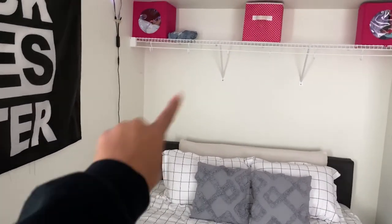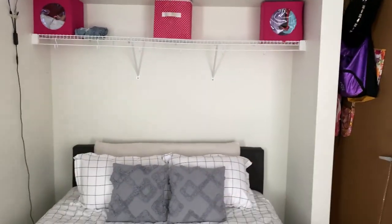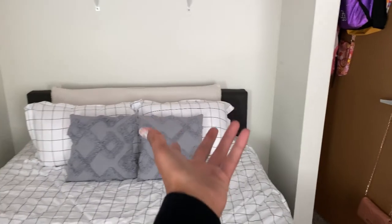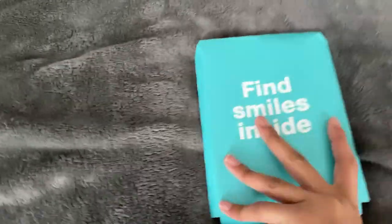Obviously, it looks like a big space for only 60 pictures, but I'm hoping that I'll have enough. Just all around here. If I really don't have enough to go all the way down the bottom, I'm really fine with that. But mainly above my bed area. And here's all the pictures, so I'm gonna go ahead and open them up and show you guys them.